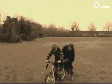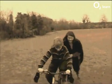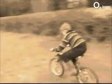my mum was holding the back of my bike. She promised me she wouldn't let go as I cycled, but then she let go immediately. I didn't even notice, so I carried on talking to her. I could ride.